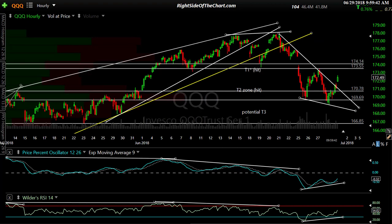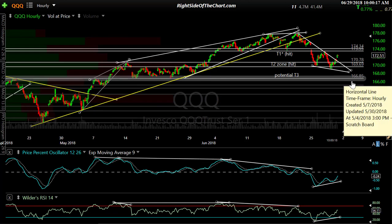This is, in my opinion, a very significant and solid resistance zone right here, about 174.15 down to 173.55. You have this reaction high. You have a big old gap right here. You have reactions all along the way here throughout the year. So that's what I'm looking at right now as a likely stopping point for this rally. And it'd be preferable to see us reverse before then. I think that would catch a lot of traders off guard and set the stage for the move down to that third target there around 166.85.